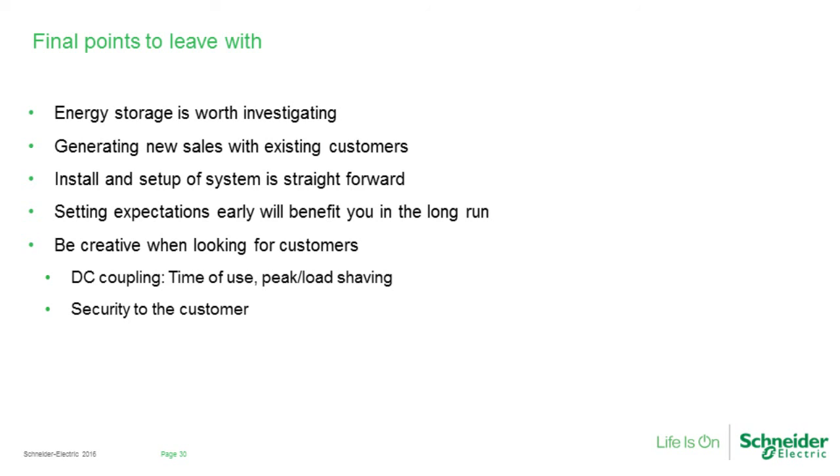You can even go and talk to bids that you haven't won, and check in with them to make sure that they understand that a system that's just a straight grid tie PV inverter solution isn't going to work when their grid goes out. So this is an easy way to not only follow up with your own customers, but maybe customers that you didn't win the first time around. Of course, the install and setup is fairly straightforward once you know and understand where to land things. Of course, we've gone into that several times in great detail.